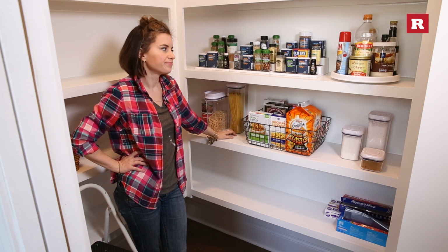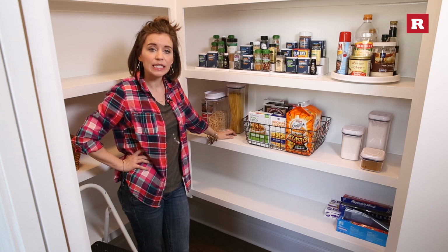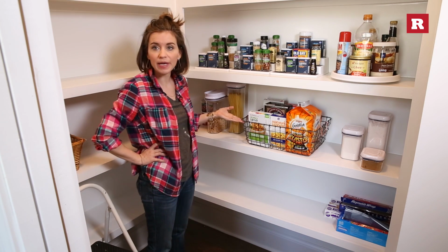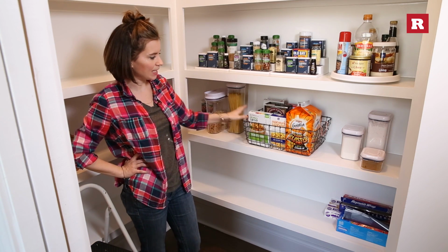Well, sometimes. But you know what? I'm on a budget, so I got a basket. Basket budget. And this is a nice basket. I've had this basket for a while, so I'm repurposing it. But see how that looks nice and together?